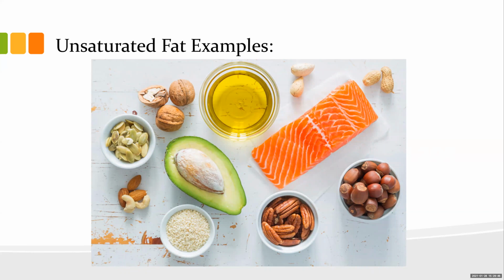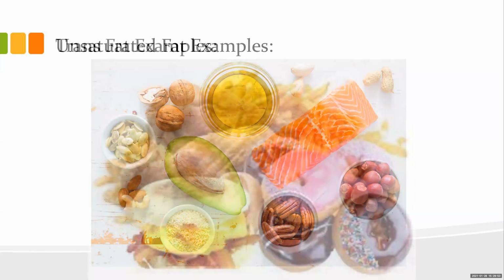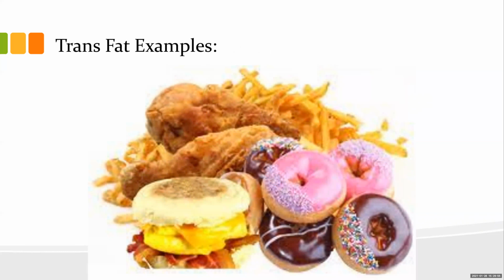A little bit of salmon kind of falls under that unsaturated just because it's salmon. And then our trans fat examples, well, it may look good to you now, but trust me, after we're done with this, you'll take a whole different perspective on carbohydrates. This is what makes America sick. This is what propagates cancer. This is what propagates chronic disease.